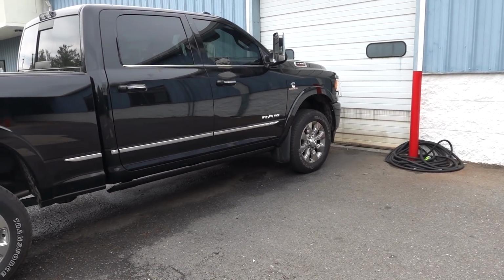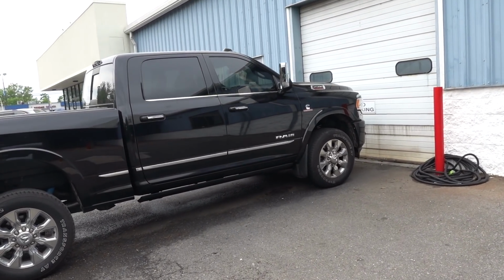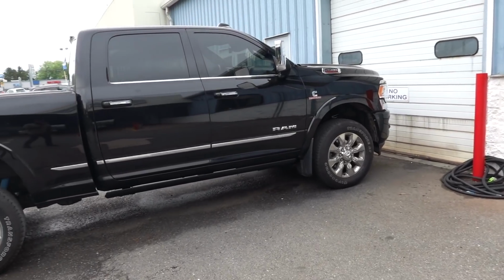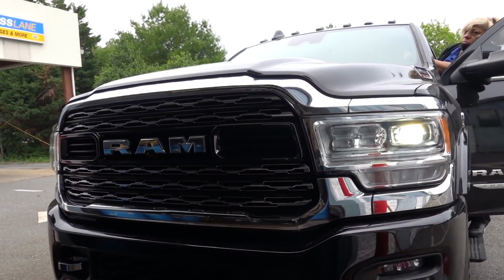We got a brand new Cummins, 0 miles. Well, it has 60 on it now, but hopefully I can get a startup for you guys real quick so you guys can listen to it. So here's a cool startup, brand new Cummins.